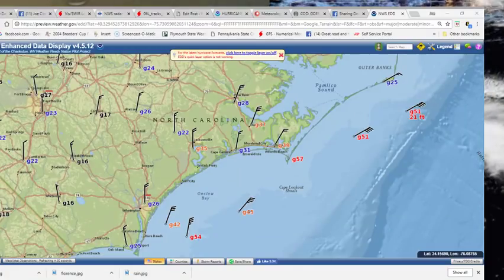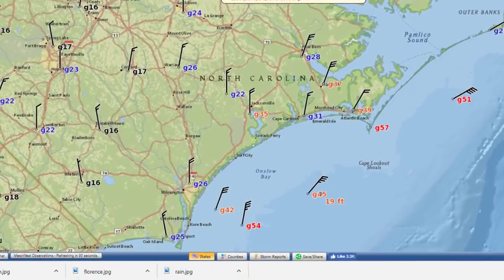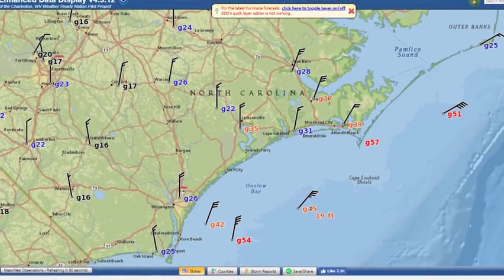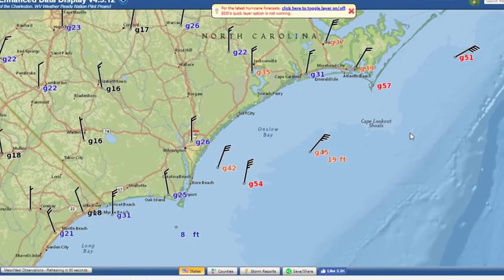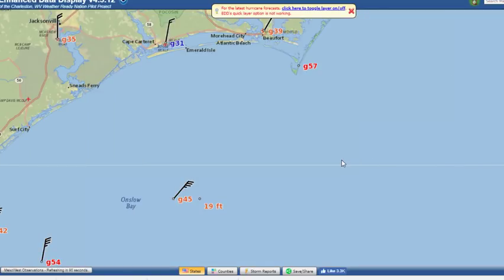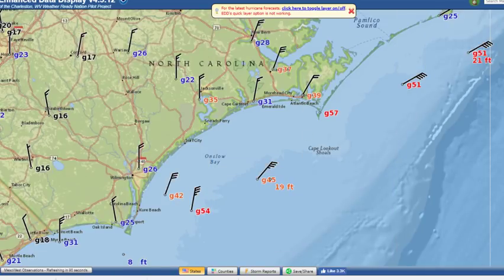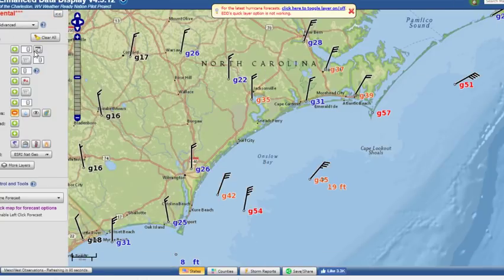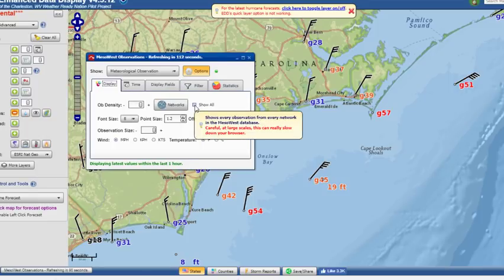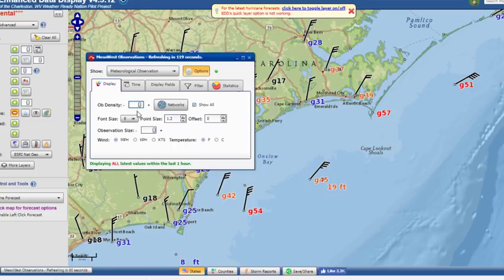There we go. You can find this by going to the National Weather Service. Most of the local National Weather Service sites have access to this, so we can at least take a look at what's happening. It's loading with some of the winds that we have so far, and I actually added the peak gusts so we can take a look at those. Let me add a little bit more information and see if we can get it to load. We'll show as many networks as we can get on here.